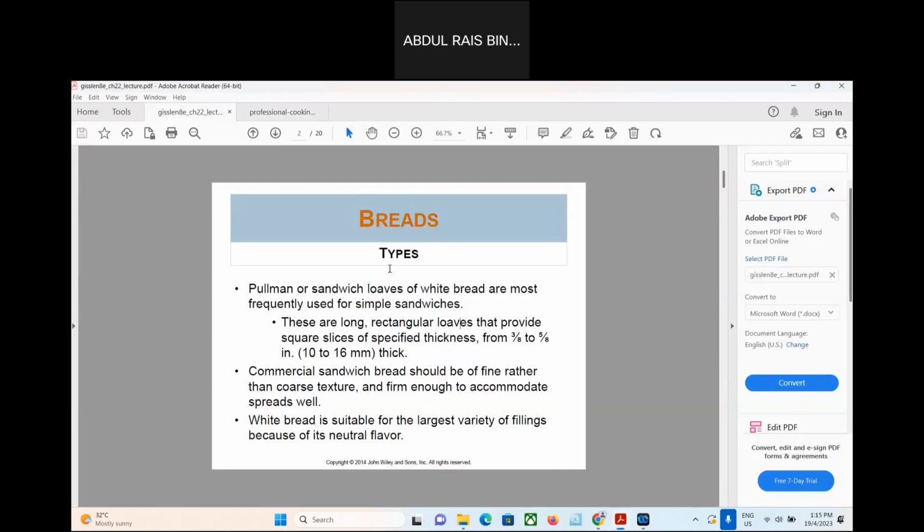So among the various types of bread that are available, first of all, the Pullman or the sandwich loaf of white bread are the most frequently used for simple sandwiches.